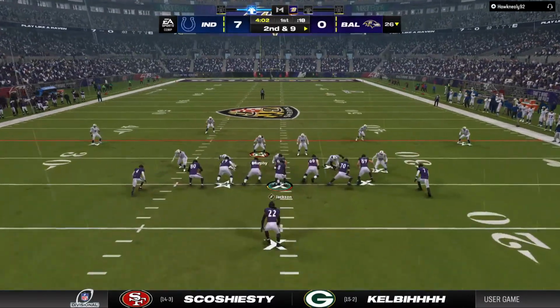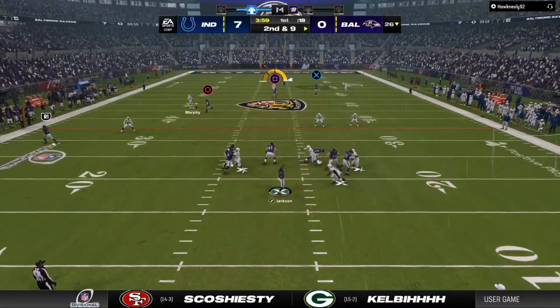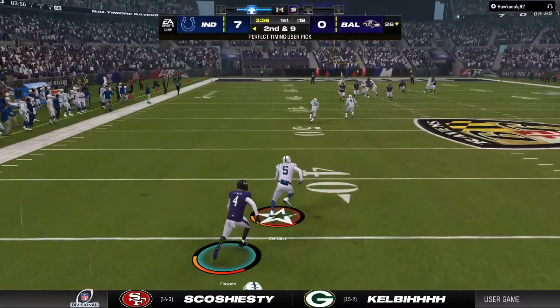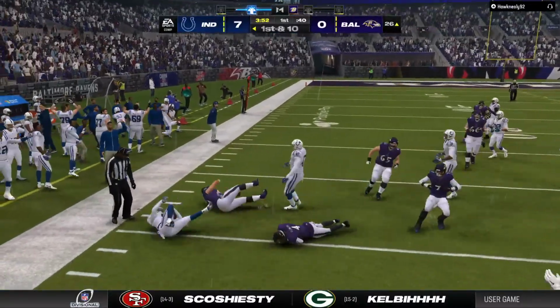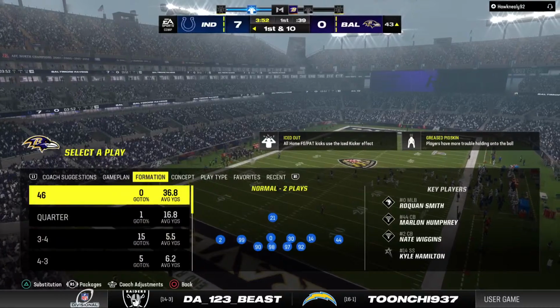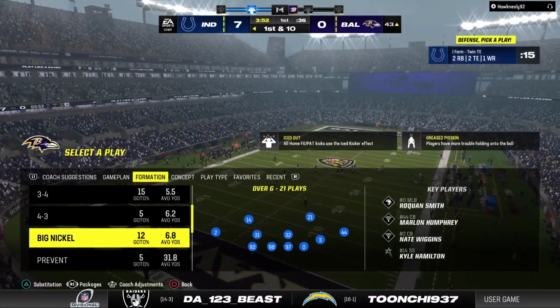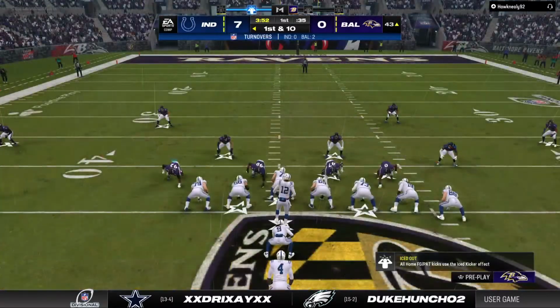Off the play fake. Here's Jackson. Looking deep here for Flowers. Oh, and his early struggles continue. Here's another one intercepted. Picked up by Christian Gonzalez. And he'll take this across midfield and inside the 45. At the 43-yard line. Here we go, set.